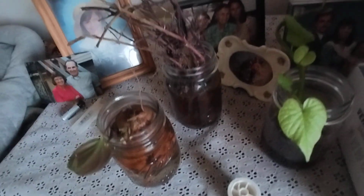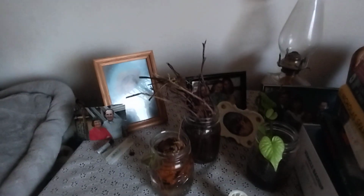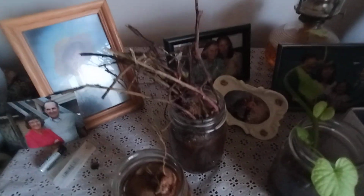And when I was sorting through everything that I had, I noticed that they looked like they were trying to sprout. This one you can see leaves. That's a philodendron leaf. And don't know if you can see it or not. There is leaves trying to come out there. So hopefully I'll be good with sweet potatoes. This one, incidentally, is a purple sweet potato.